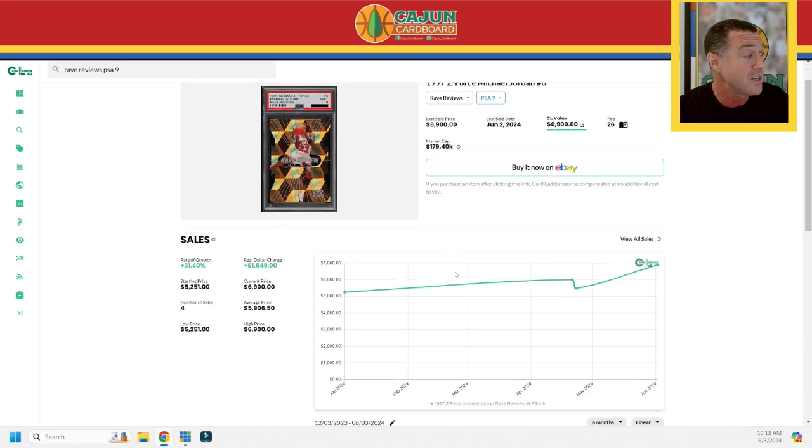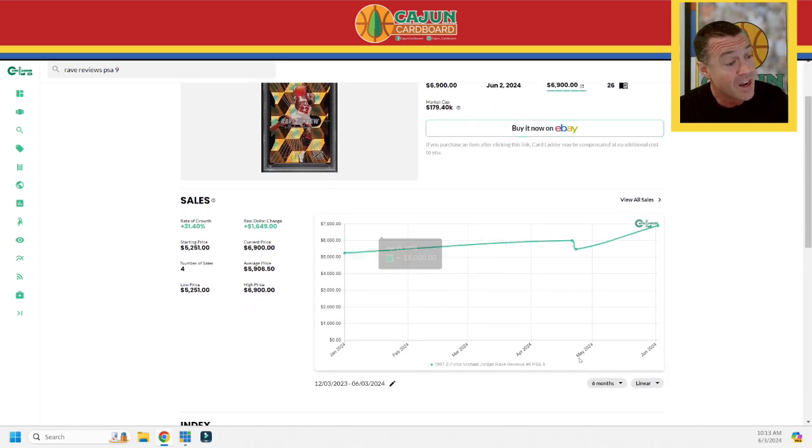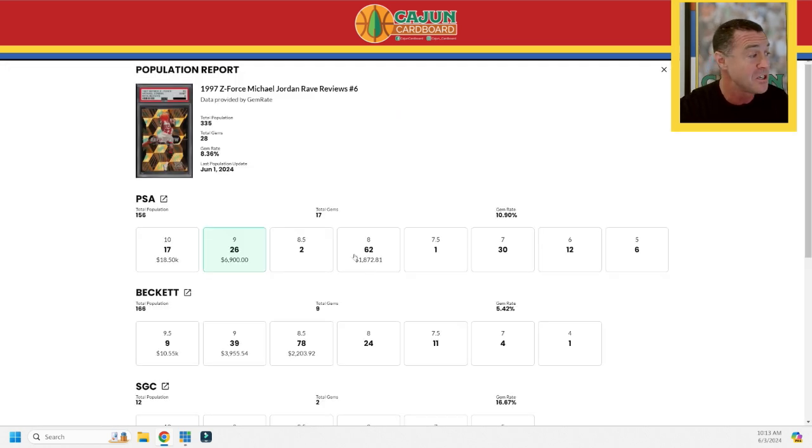But this is a Pop 26 card. Look at this card run over the last 6 months. This is a PSA 9, not a PSA 10. Over the last 6 months, this card is up 31%. Again, we looked at the linchpins, we looked at the Intimidation Nation. There was about 160 to 180 of those graded. There's significantly more of these graded.